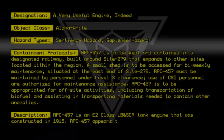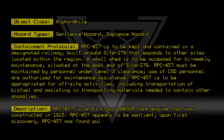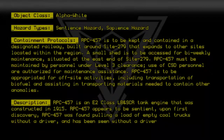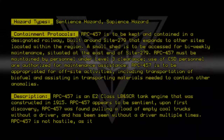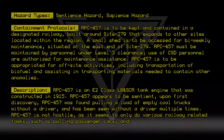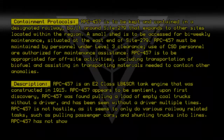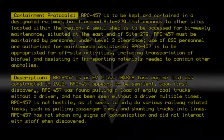RPC-457 appears to be sentient. Upon first discovery, RPC-457 was found pulling a load of empty coal trucks without a driver, and has been seen without a driver multiple times. RPC-457 is not hostile, as it seems to only do various railway-related tasks, such as pulling passenger cars and shunting trucks into lines. RPC-457 has not shown any signs of communication, and did not interact with staff when discovered.